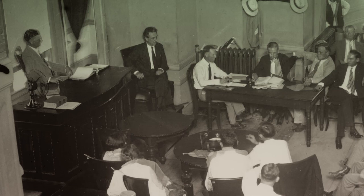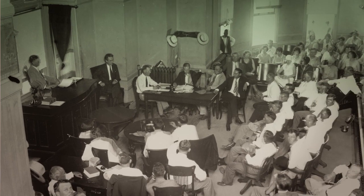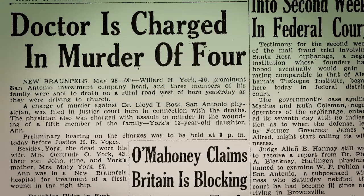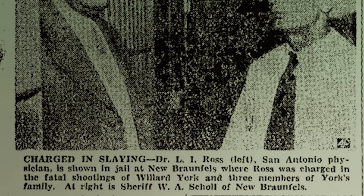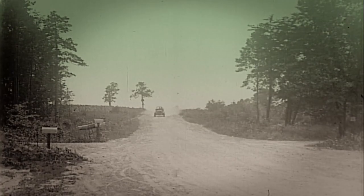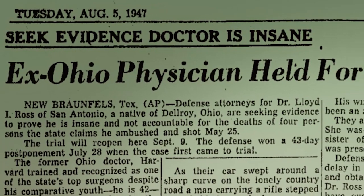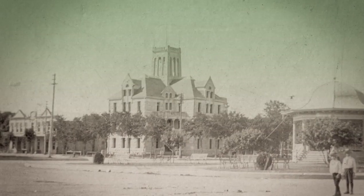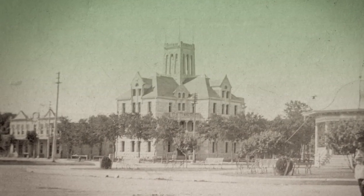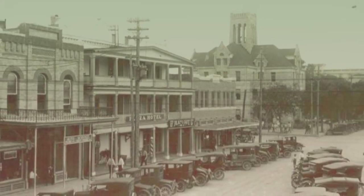The courtroom was the location of some interesting court cases. Many historians point to the 1947 murder trial of Dr. Lloyd T. Ross. Dr. Ross was charged with killing 4 members of the Willard York family on a country road in western Comal County. After a deal gone bad, which resulted in some financial losses, Ross took matters into his own hands. According to court records, the lone survivor of the York family, 13-year-old Ann York, testified that Dr. Lloyd T. Ross was indeed the man who brutally shot and killed her mother, father, brother, and grandmother.